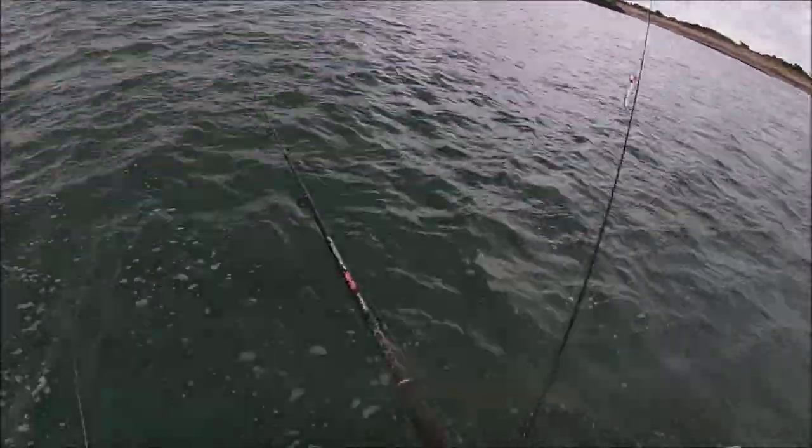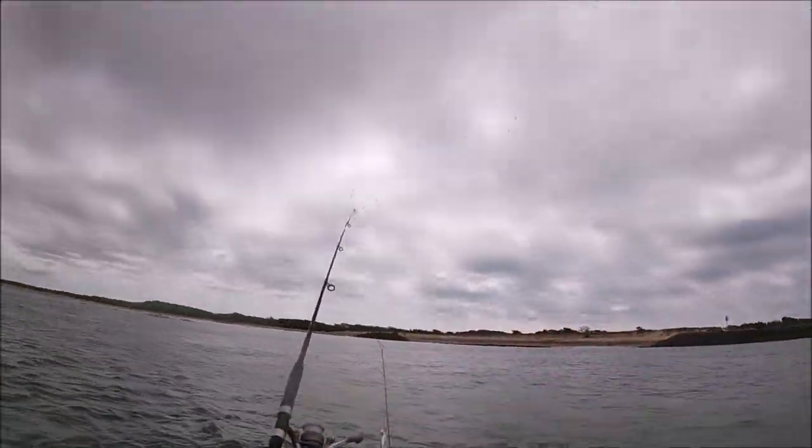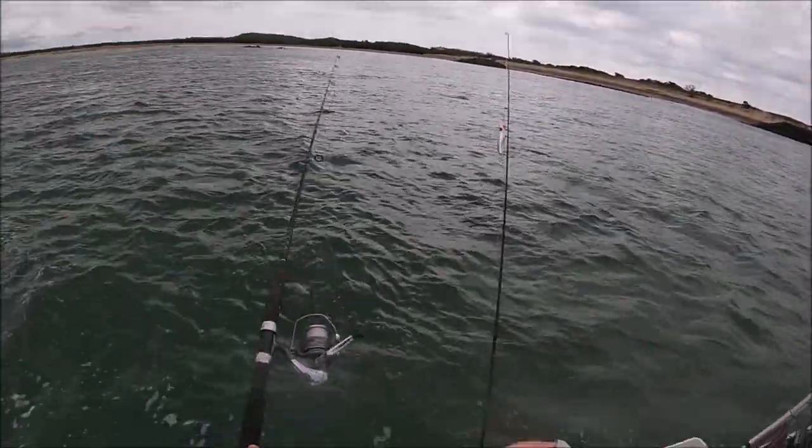Another hour and a half before low tide. This is about the time they should start. And see how it goes.